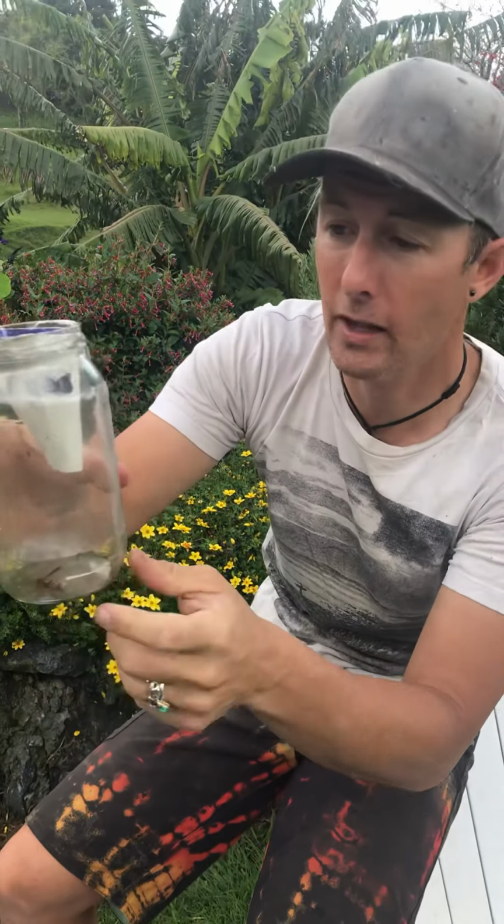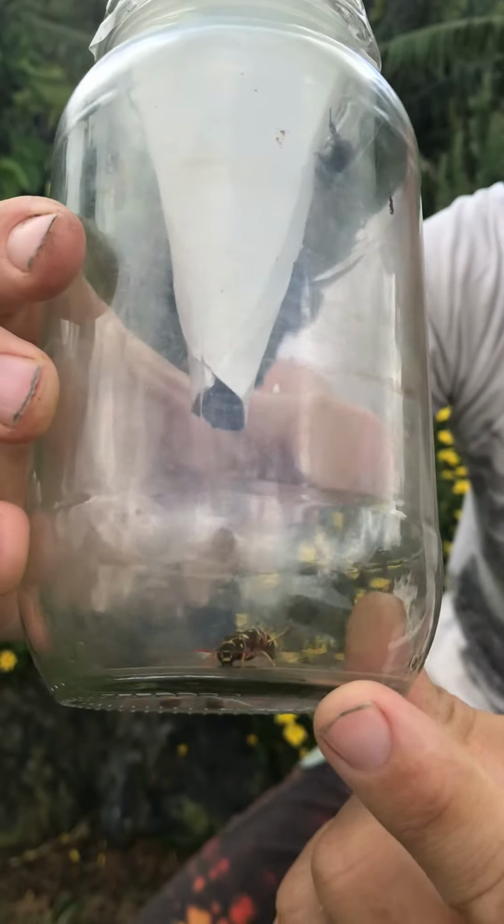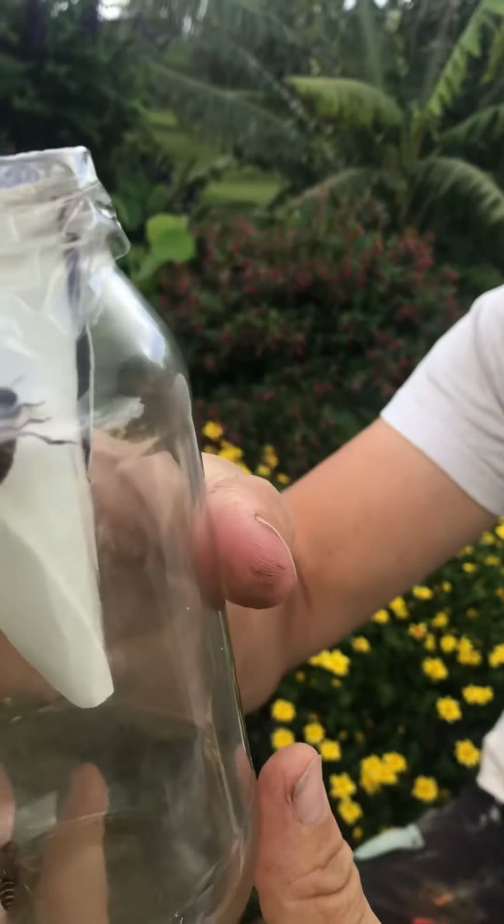Now I've caught a bumblebee, that is a non-native. I've caught an Asian paper wasp, and I've caught an Italian honeybee. He's buzzing pretty hard. I'm going to let these go in a minute so that they don't die. Please be extremely careful if you're going to try and catch a bee or a wasp because they can sting. From what I've read, our native bees do not sting.